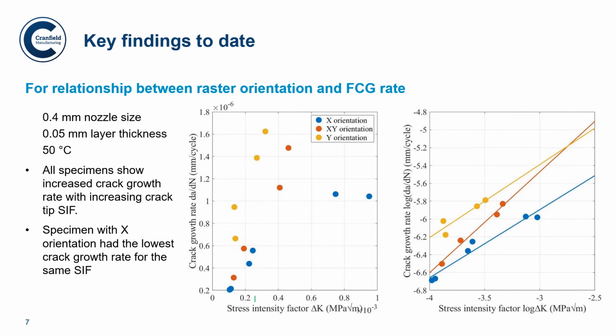For our findings to date, specimens with different raster orientations printed with the same 0.4 mm nozzle size and 0.05 mm layer thickness were investigated preliminarily. The first-order polynomial curve-fitting method was applied for log data. As a result, this figure shows the crack growth rate change with different stress intensity factors for three raster orientations under 50 Celsius degree environmental temperatures.